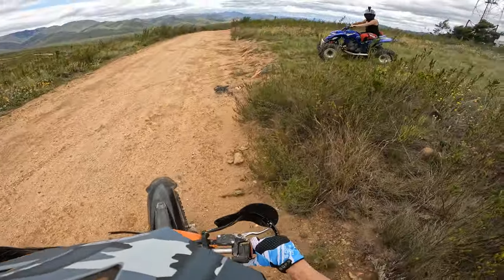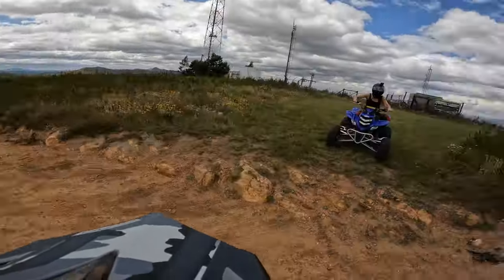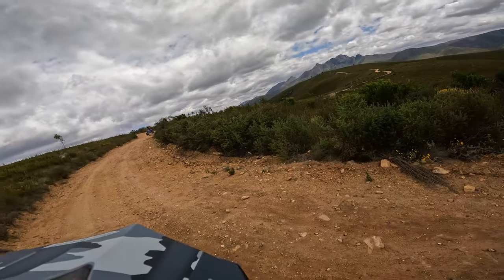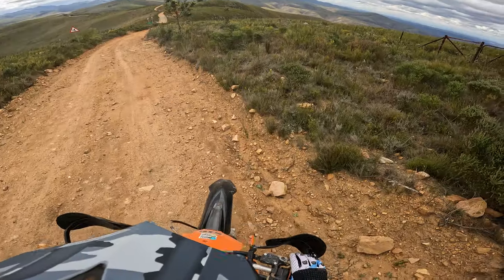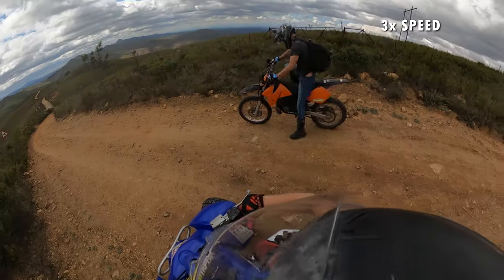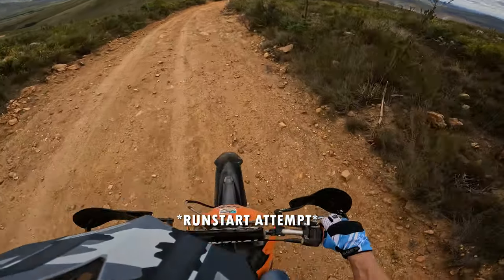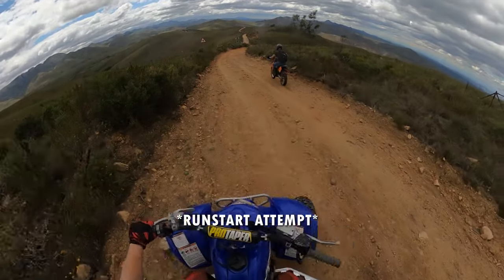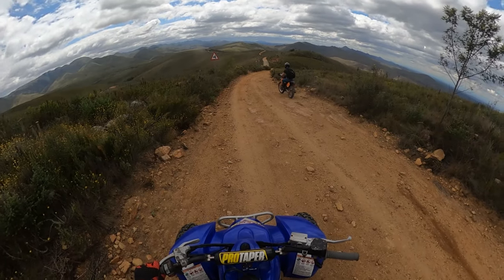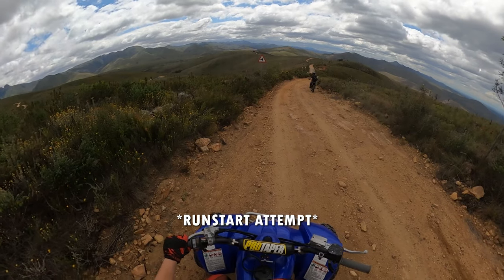With the scruffy KTM back in business, Christo decides to lead the next leg of our journey. Now, kicking can tire you out eventually, which means you resort to other things like run starts, especially on the downhills. But if you don't have enough weight to get that back wheel turning, it's a lost cause.